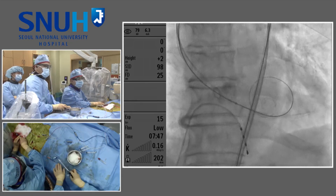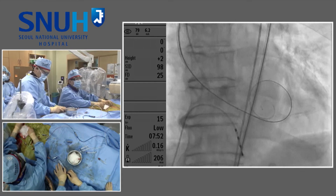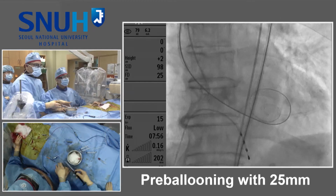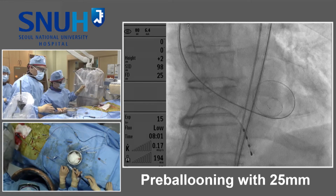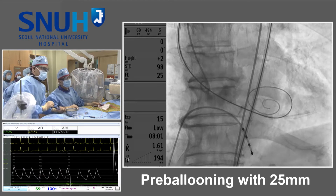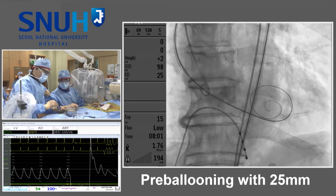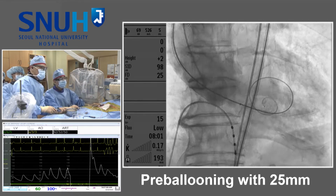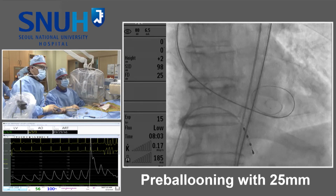No resistance. Just for curiosity, Arik, if you take an Evolut, would you pre-dilate with 25, or would you take a smaller balloon or not pre-dilate at all? I would definitely pre-dilate with injection, and I won't take a smaller balloon than that. 25 at least, yes. Rapid pacing. Inflation. Okay. Size, position is good. Okay. Rapid pacing.